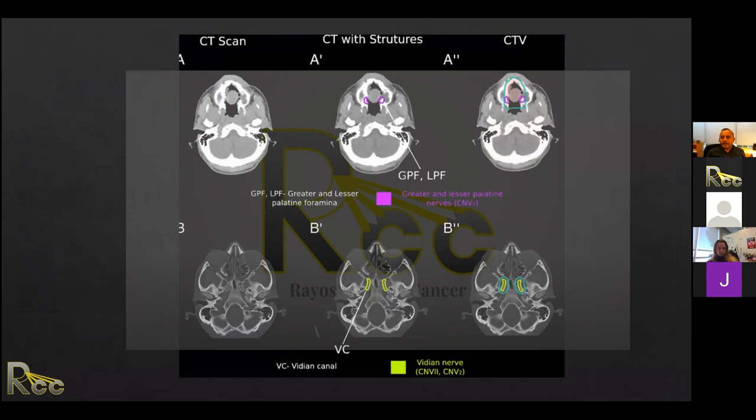So again, this is somebody who had a palate tumor, and they're basically treating the hard palate and they're treating bilateral nerves. And you can see here, basically treating the greater and lesser palatine foramina right here. So this is the initial volumes. And then perfect, here you go.